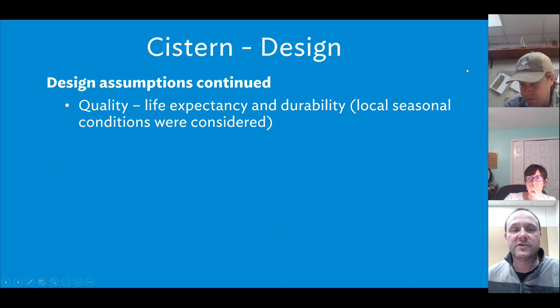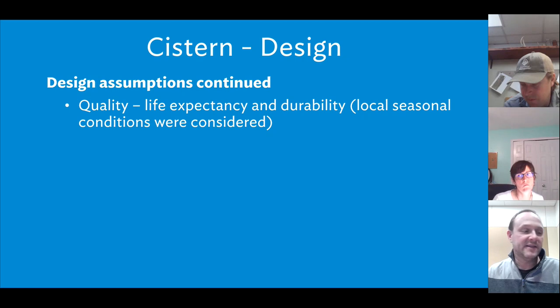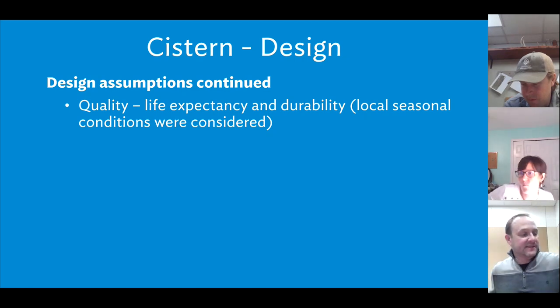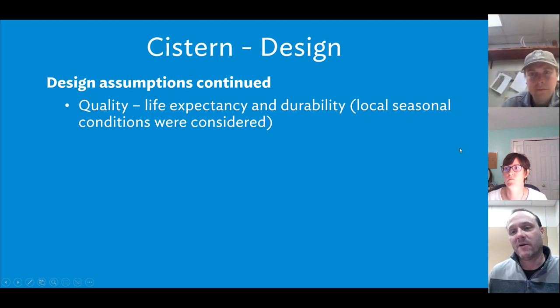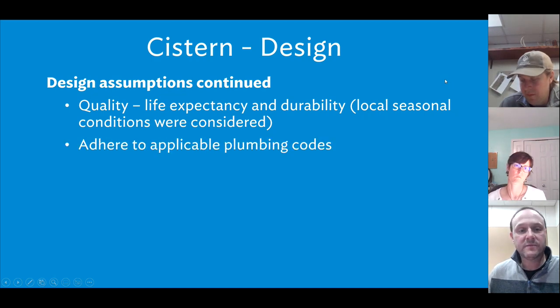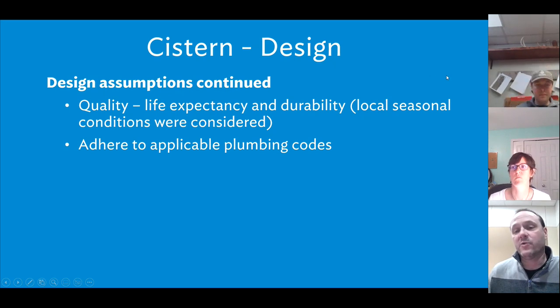A couple more design assumptions, that you're picking a durable product, that the quality of your product is going to last you a number of years. We have seen some situations where less reliable products have been used and they've had cracking and leaking and all kinds of problems that caused some heartache to the owner. So make sure you invest in a product that has high reviews. You may have to refer to plumbing codes depending on how you use the water. So make sure that you've done that.